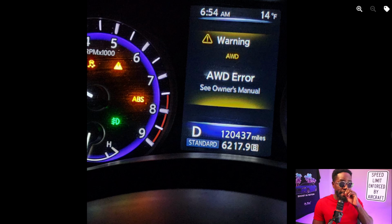So if you get this code and you were just driving normally, it's not in the snow, it's not in the rain, and you get this, then the majority of the time, not saying in your one case, but the majority of the time, it's just one ABS speed sensor. It's always either the passenger rear or the driver rear, usually. Now, lastly, you can even see the temperature right here, which is funny.